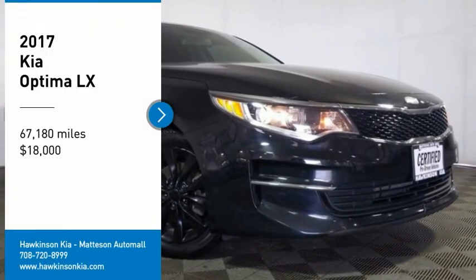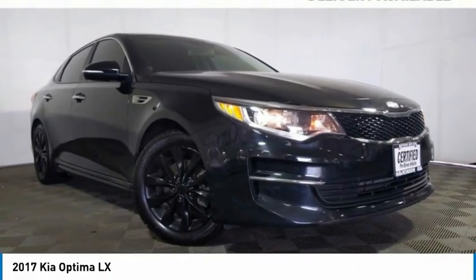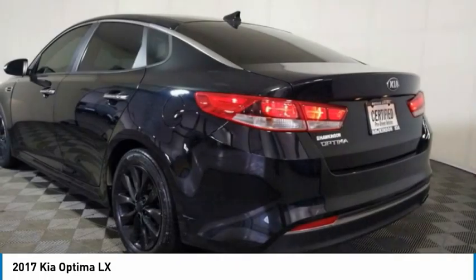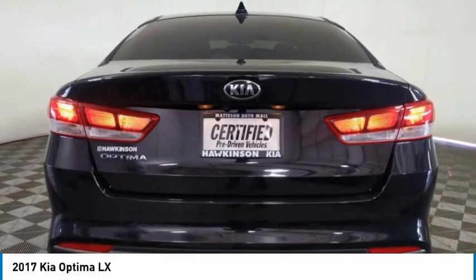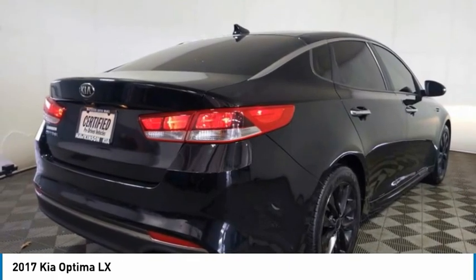You are going to love the 2017 Optima. The all-new Kia Optima offers a new level of style and performance features from Kia. The Optima also features engine management systems like direct injection and turbocharging, which enhance performance without sacrificing fuel efficiency.